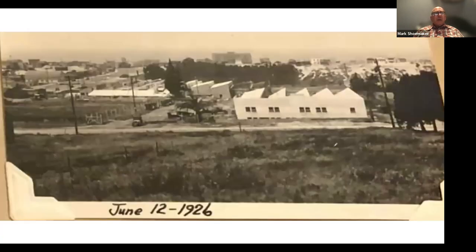That was in January. Here's the same view in June. You can see the Biltmore back there on the horizon, right on the beach. You can see the buildings here along Camino Real are more finished. So it was a pretty big operation going on.